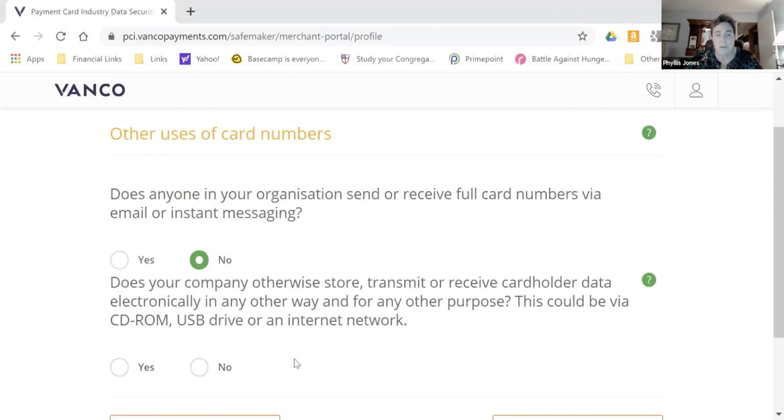Does your company otherwise store, transmit, or receive cardholder data electronically in any other way and for any other purpose? And again, the answer to that needs to be no. Yeah, and I just want to point out that the person's name and address and phone number is not considered cardholder data for these purposes. This is really the financial information on their credit card.